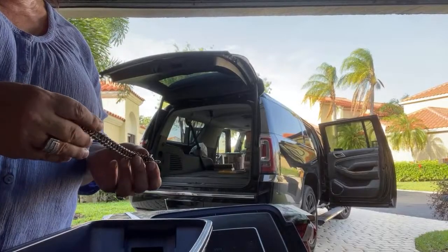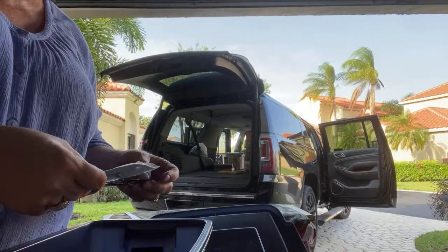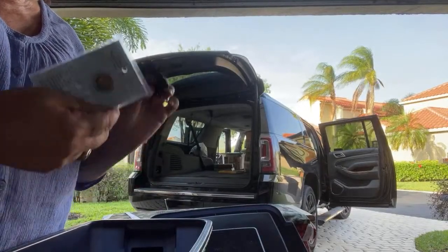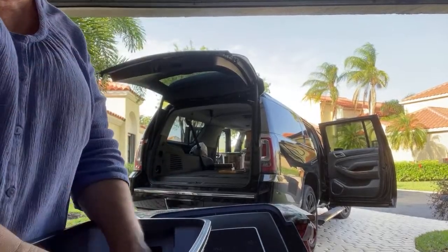Here's another really beautiful bracelet. National Monument pins. Just a brooch.